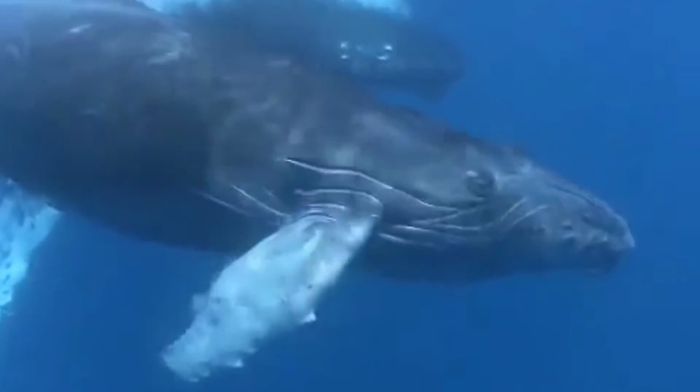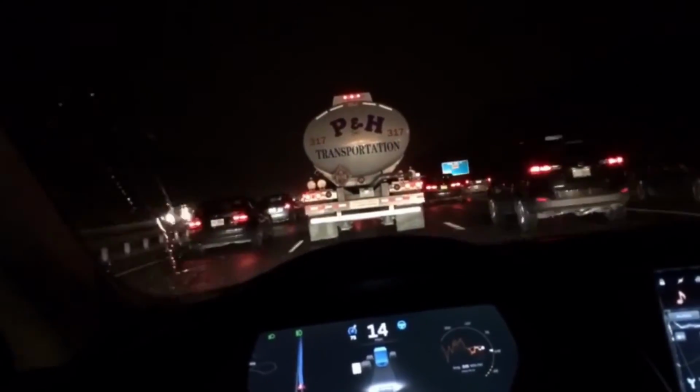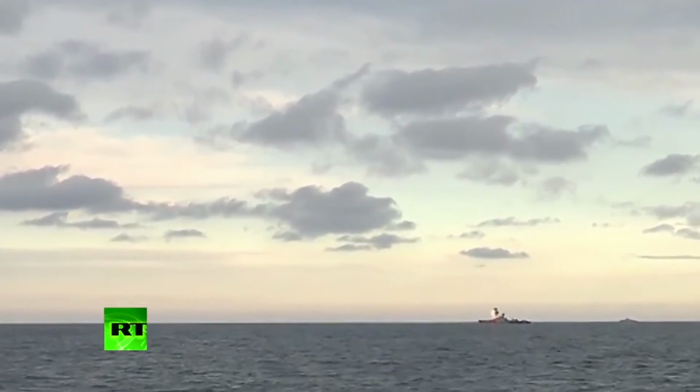It allows researchers to track and study migration patterns. It helps scientists predict earthquakes. It helps helicopters map forest fires, and it helps us get to where we need to go. The pros of GPS are endless. There are some cons though.